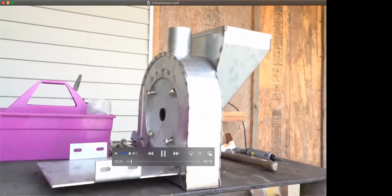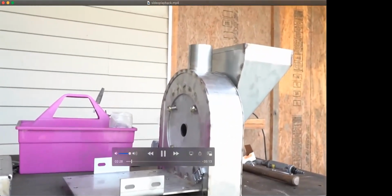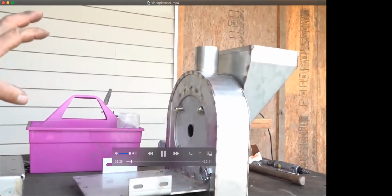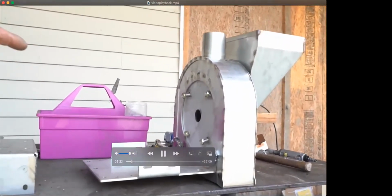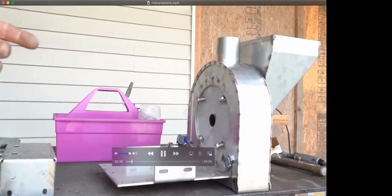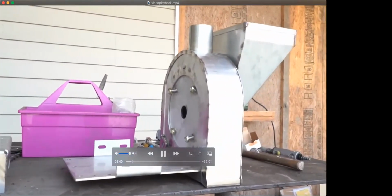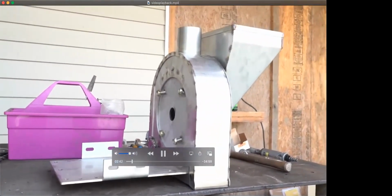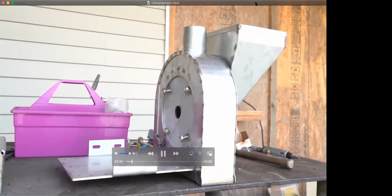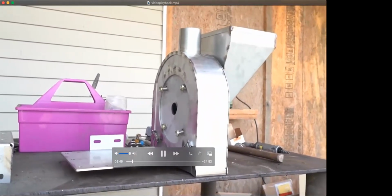And what is it used for? For dehulling. You can run it at slow speed with dehulling screens, and then you can dehull. Or take the dehulling screens out, put flour screens in, which is a real fine screen, change your speed, up your speed to around 3,000, and then you can mill flour with it.